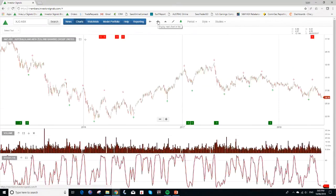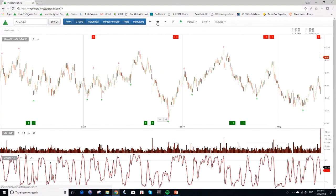If we look at ANZ, so it had the lower high formation here at $28. It was removed from the model, and it's continuing to trade lower, and we think that probably plays out a little bit further before you get a rebound in ANZ.